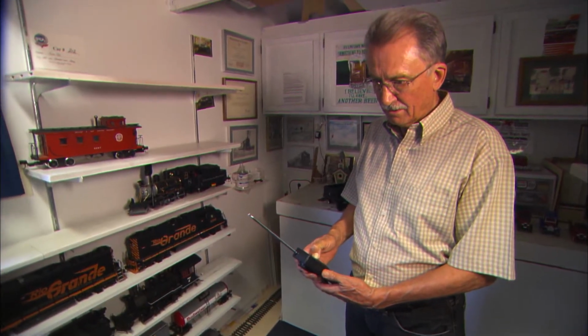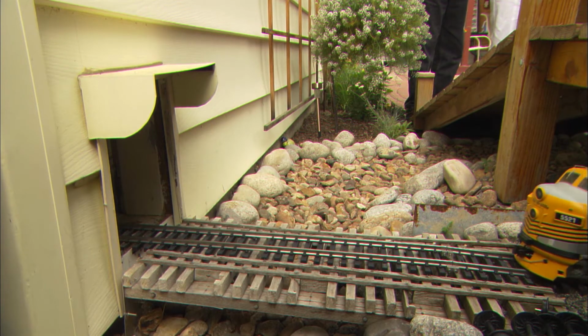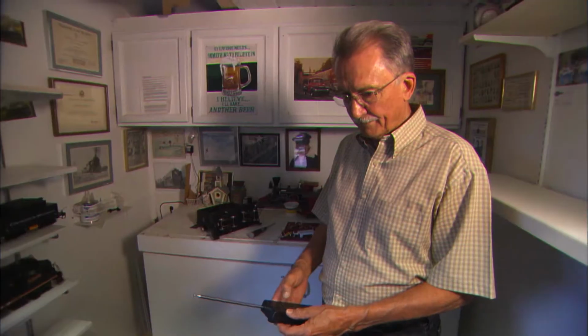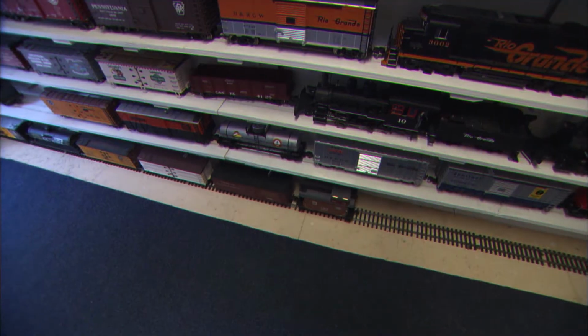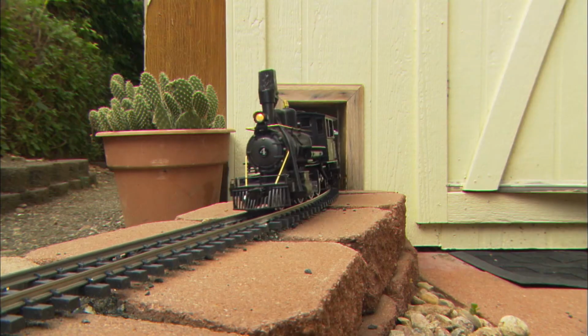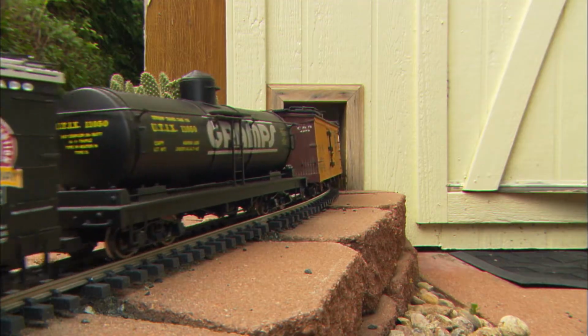While touring other railroads, Bob found a feature that would make his operation a lot easier. A lot of times we'd be visiting and the rain would come in and everybody would be scurrying to pick up the trains, and I said there's got to be a better way. And so we saw a couple of layouts where the guys had them run right into their house. So I picked up on that idea.